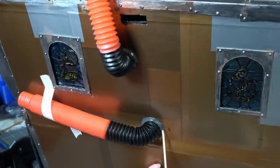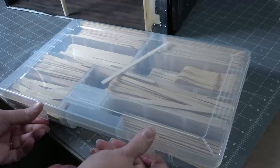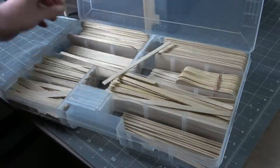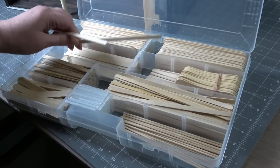I'm also adding a layer of gallery glass, which is this fake glass leading that I'm hoping will help keep it in place too, and it makes it look more like a spaceship type weld or connection.